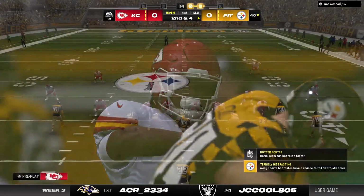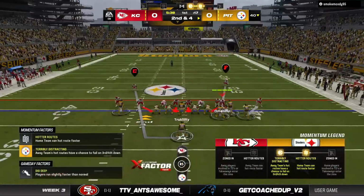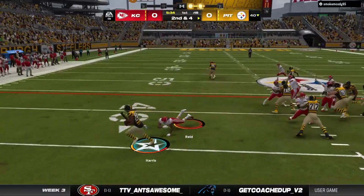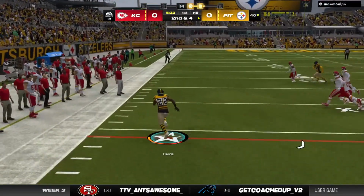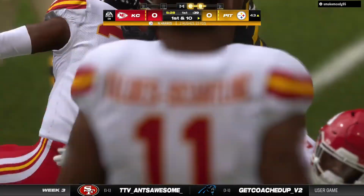This running game's so important for them, and they know that. It helped lead him to a victory last week when he was over 100 yards. Let's face it, it's their identity, and that's where they want to play to. They want to be that team that runs the ball really well each and every week, and right now we're seeing a pretty good pattern of that happening.